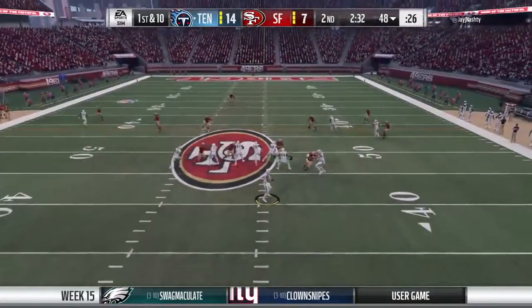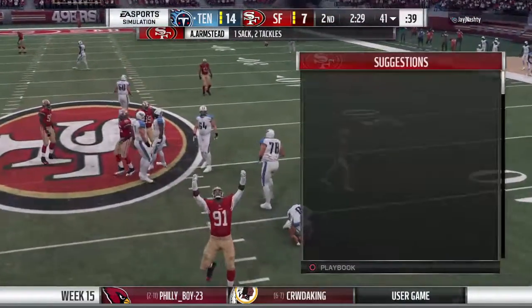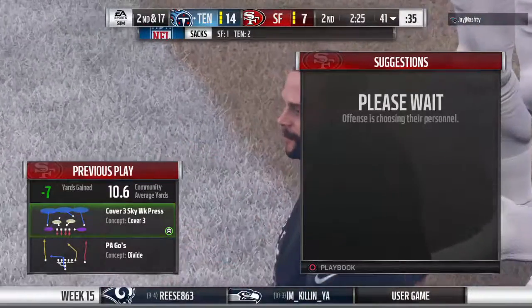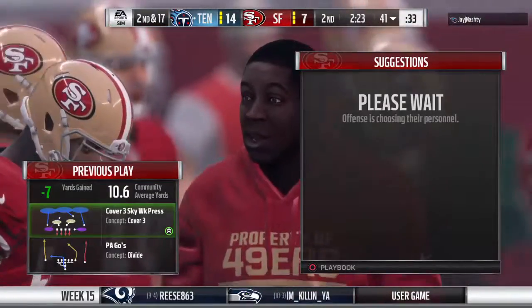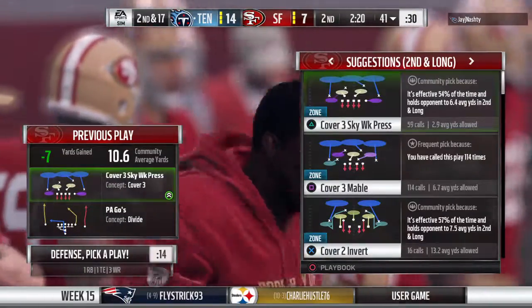They go play action here on first down. And no escaping this time as he'll go down. They got him for a sack. Eric Armstead in there to drop him, and his great season continues. 13 sacks for him now on the year.